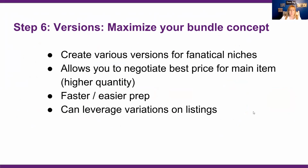Okay, so I know I'm going quick, but I want to make sure I give you a ton of value. Step number 6, maximize your bundle concept. So you want to create various versions for fanatical niche markets. And I just gave you an example of what I did with the puppets. So I created a couple of different versions. And also for the dog bundle, right?